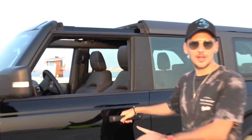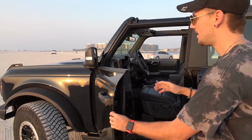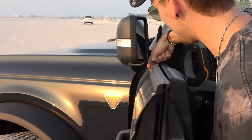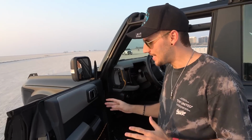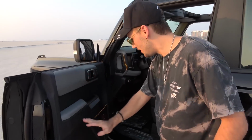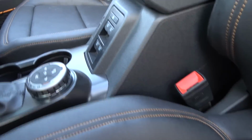Anyways, first when I open the door, you're gonna see that this thing stays in place. You see? I can actually, that gets pretty close. That's like within a finger. If you had a tubby finger, you'd actually jam yourself here. You'll see that there are no window buttons on the door either. The window buttons are actually right here in the middle, right there.